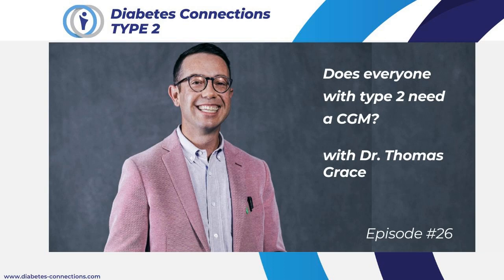Today on Diabetes Connections Type 2, this endocrinologist tries to have every single one of his patients use a continuous glucose monitor. Dr. Thomas Grace is going to explain the specific benefits he thinks people who don't use insulin can get from a CGM and shares a few studies just released at a big diabetes conference, including new research around using GLP-1s, medications like Trulicity, Victoza, and Ozempic with a CGM.